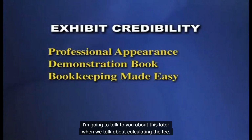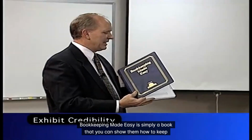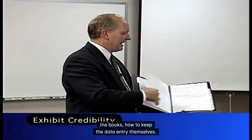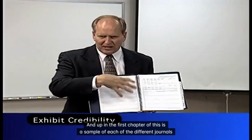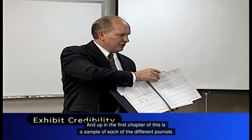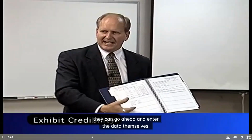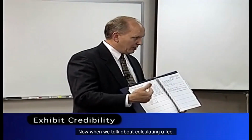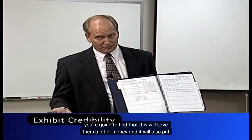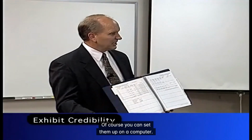Bookkeeping Made Easy. I'm going to talk to you about this later when we talk about calculating the fee. Bookkeeping Made Easy is simply a book that you can use to show them how to keep the books, how to do the data entry themselves. In the first chapter is a sample of each of the different journals, so that if you set this up for a prospective client and then train them, they can enter the data themselves. When we talk about calculating a fee, you're going to find that this will save them a lot of money, and it will also put you earning more money per hour if they do the data entry themselves. Of course, you can set them up on a computer.